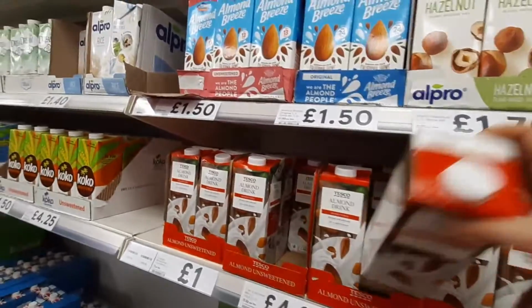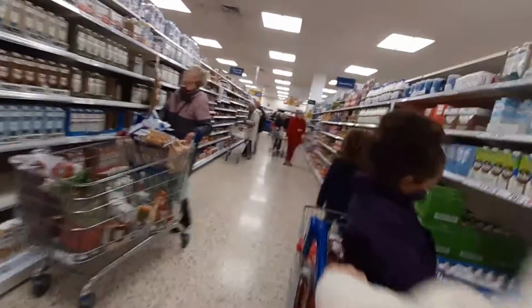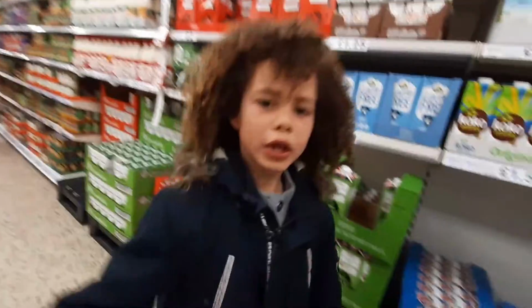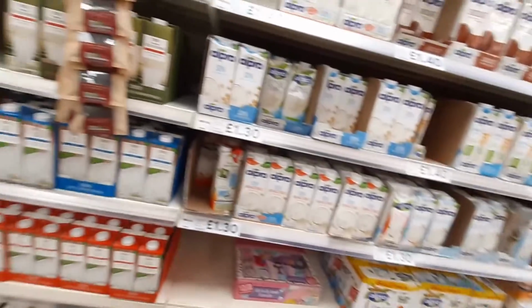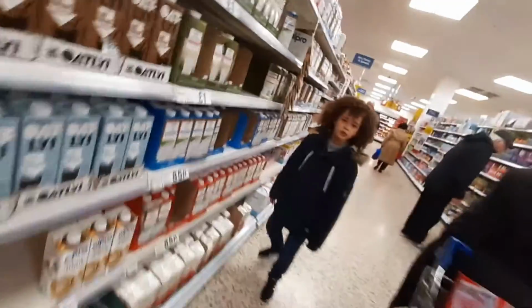They have long life dairy milk as well here, which is obviously a lot cheaper. If you're buying the soya milk and almond milk, it is less than £1. So I'd say maybe that's $1.20 or something like that. So yeah, they've got coconut milks, almond, hazelnut, cashew, all sorts of different ones for all dietary needs. So here I noticed that it was a lot cheaper to buy the oat one here than the other supermarket. So I stocked up because I didn't know when I was going to be coming here again.